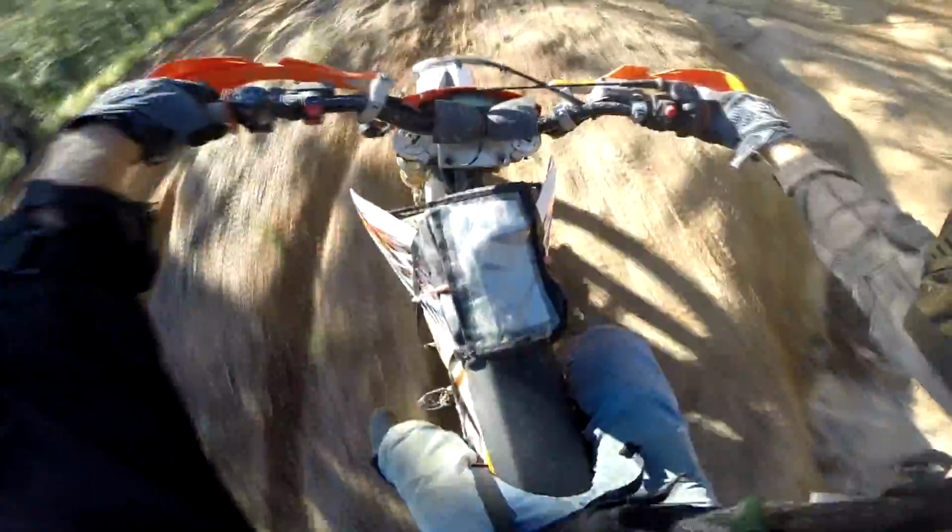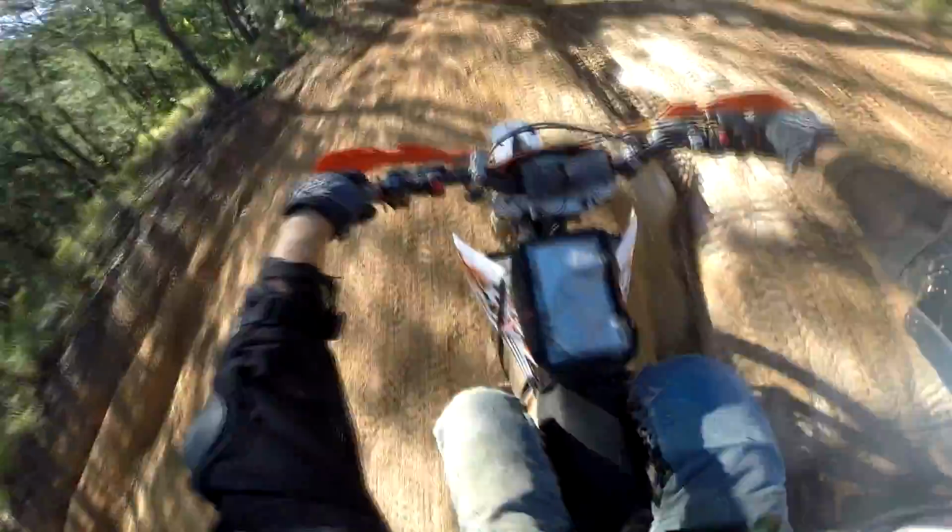These are all relatively easy ruts. We'll tackle some serious ones in the advanced series, and we'll be covering different techniques.